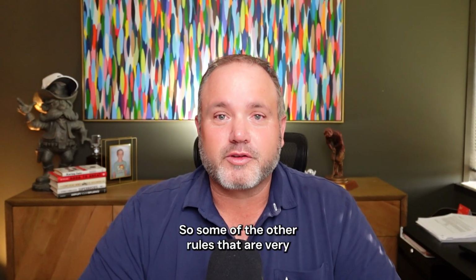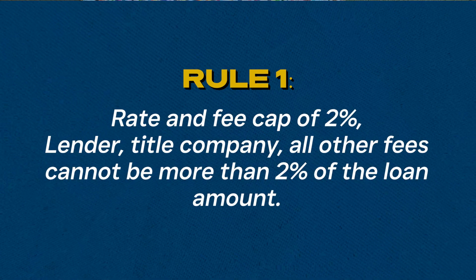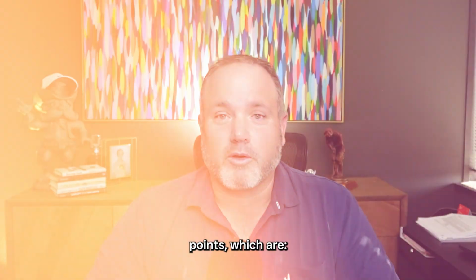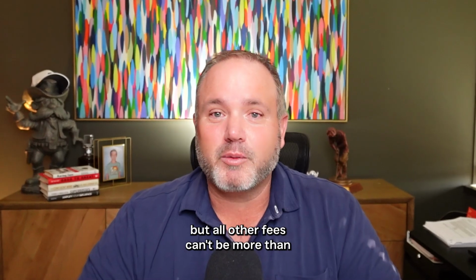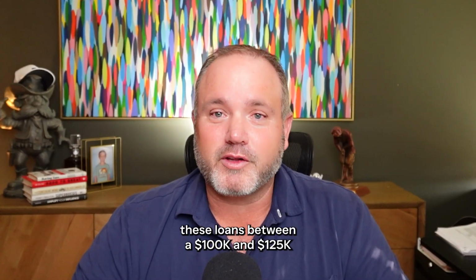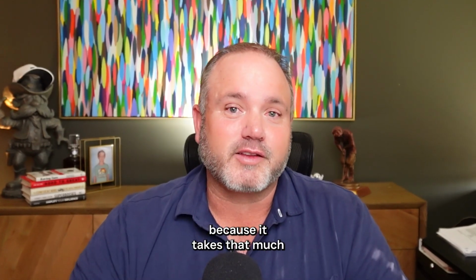Some of the other rules that are very particular to this loan: there's a rate and fee cap of 2%. The lender, the title company, and all other fees cannot be more than 2% of the loan amount. Now, if you have bona fide discount points, which are percentages of the loan amount paid in order to get a lower interest rate, you can pay those as long as it truly buys the rate down. But all other fees can't be more than 2% or they have to be waived. So many lenders have minimums on these loans between $100,000 and $125,000 because it takes that much in order to get these loans closed.